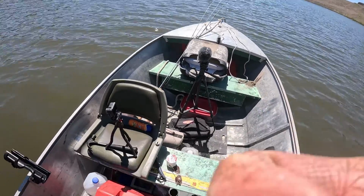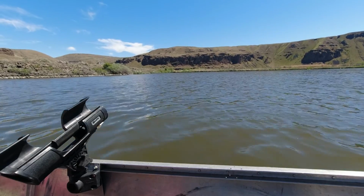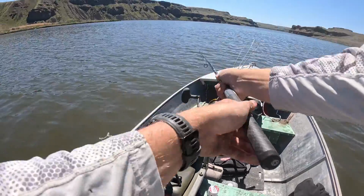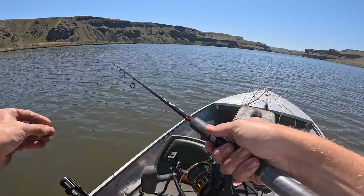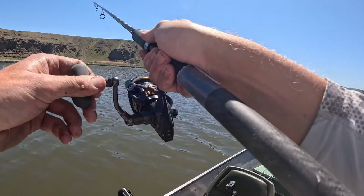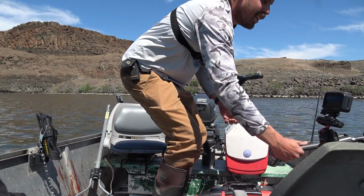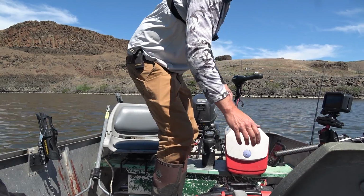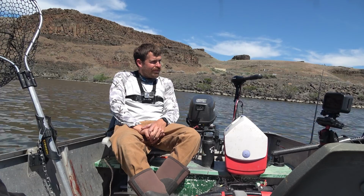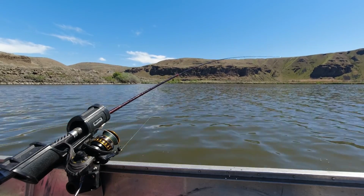Camera 1, ready. Camera 2, ready. Camera 3, all right. Yeet! So that sinker is definitely stuck in the mud right now, so just pop her out of the mud. Prop in the rod holder. All right. There's a takedown.